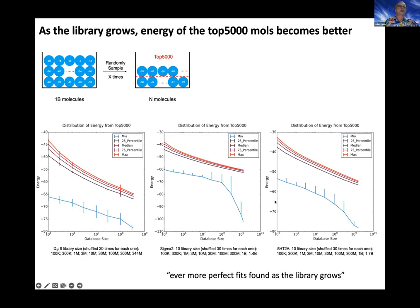Okay. But the take-home message from these curves is ever more perfect fits are found. As the library grows, you're starting to find better and better molecules that hit. And this corresponds to our observations, which is it's only when we get into the hundreds of millions and billions that we start to see nanomolar and even picomolar straight out of docking.